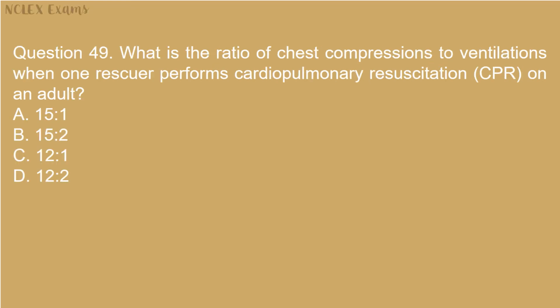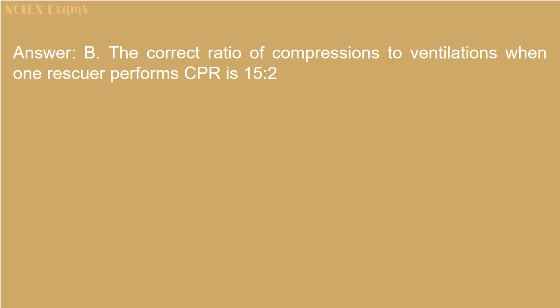Question 49. What is the ratio of chest compressions to ventilations when one rescuer performs cardiopulmonary resuscitation, CPR, on an adult? A. 15:1. B. 15:2. C. 12:1. D. 12:2. Answer B. The correct ratio of compressions to ventilations when one rescuer performs CPR is 15:2.